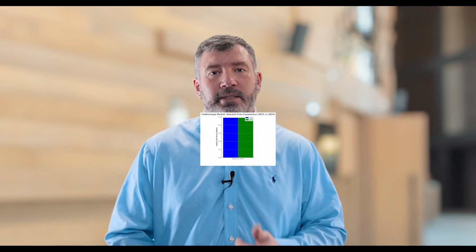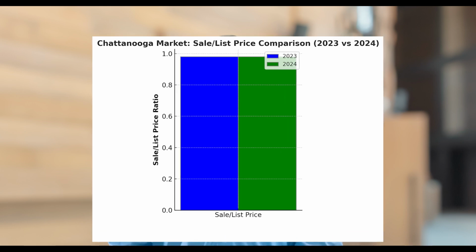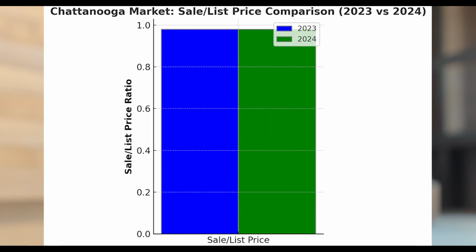Next, we'll look at sale to list price. The average sale to list price remains stable at about 0.98, suggesting that on average properties sold really close to their list prices in both years. So no real significant change there year over year.